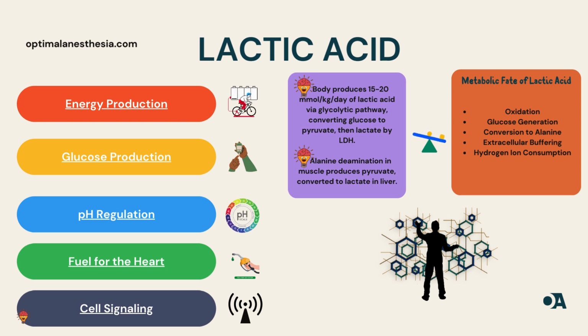4. Heart helper. When your heart is working hard, like during exercise, it can use lactic acid as a backup fuel source. The heart converts lactic acid into pyruvate, which is then used to make more ATP, keeping your heart beating strong. 5. Cell chat. Lactic acid doesn't just sit around, it can also send messages within your body. It helps regulate how genes are expressed, how cells grow, and how they use energy, like a molecular messenger.